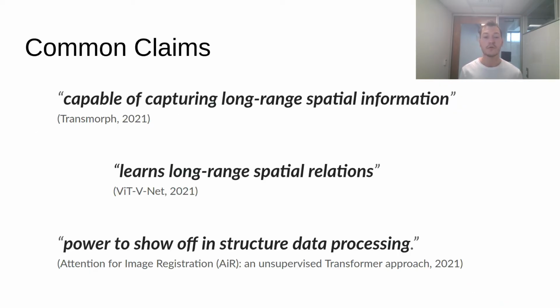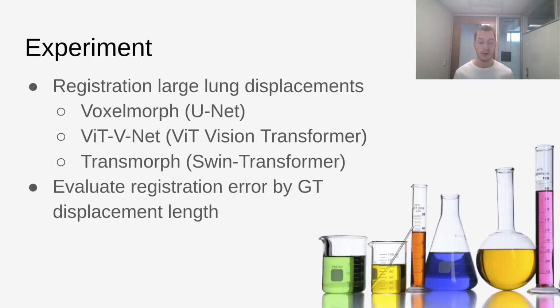One common claim you often see in these transformer papers is that transformers are inherently better at capturing long-range relations in the images. So in the introductions of these papers, we read phrases such as that transformers are better for capturing long-range spatial information, they learn long-range spatial relations, or transformers have an inherent capability for structured data processing. But these claims are sadly never validated in these papers. So we designed an experiment to put them to the test.